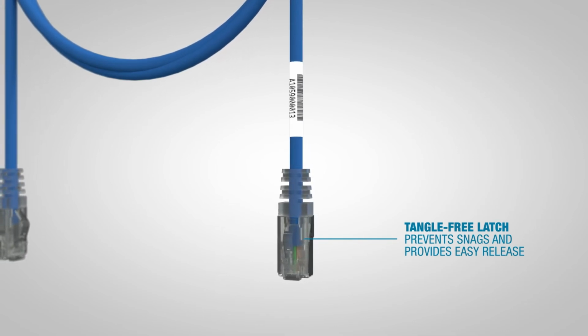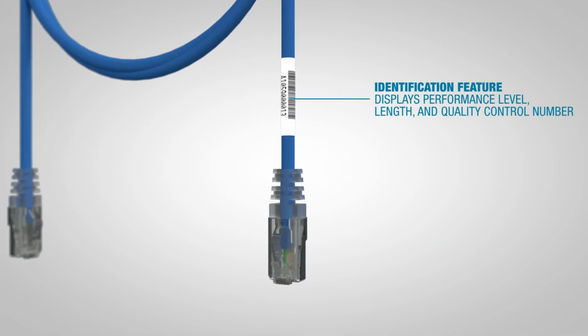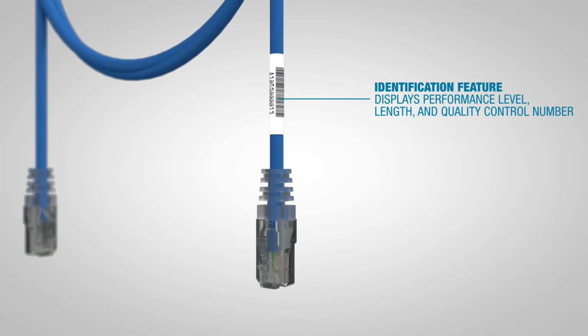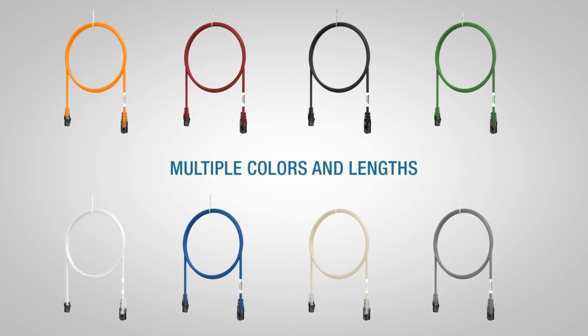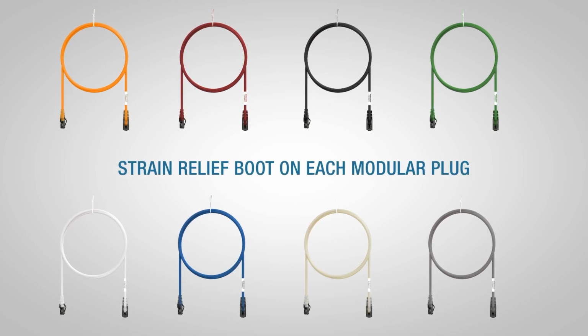The next generation's identification feature displays the patch cord's performance level, length, and quality control number. This information allows traceability for future adds, moves, and changes. Finally, the next-generation copper patch cord is offered in multiple colors and lengths for design flexibility, with a strain relief boot on each modular plug.